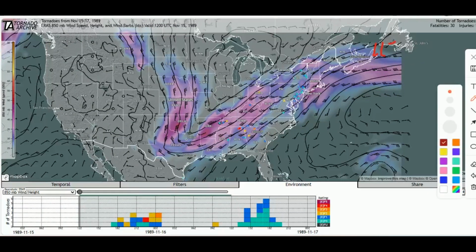So here is the low-level jet. It is responsible for transporting warm, moist air to our target region, which is our warm air advection. And it is also responsible for increasing the low-level wind shear, both of which are critical ingredients for tornadoes.